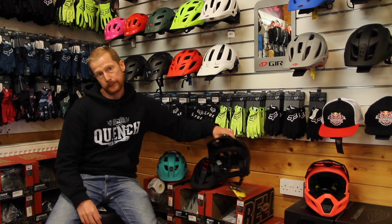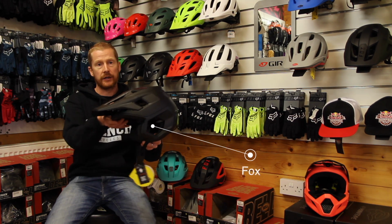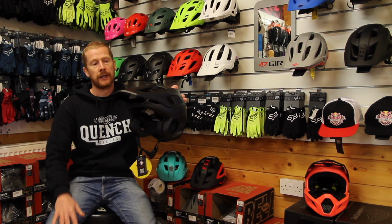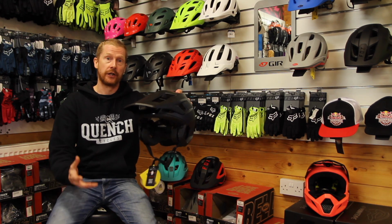From your trail lid, you go on to your Enduro style helmets. So this is really where you're starting to push yourselves on the trails that bit more. You're riding a bit faster, you're maybe riding steep or more exposed terrain, where the extra level of protection could be very useful if you have a crash, hopefully you won't.